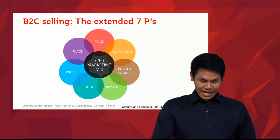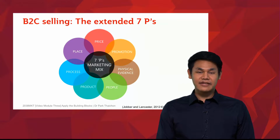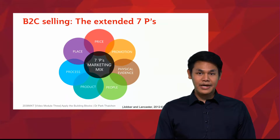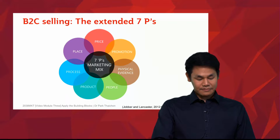All right. Lastly, we have physical evidence. It means what the customer can see and touch. Normally, it will be in a service setting. For example, if we go to the hospital or the restaurant, what are some of the things that we can see? For example, tables, chairs, flower decorations. Those are the physical evidence that we could see.